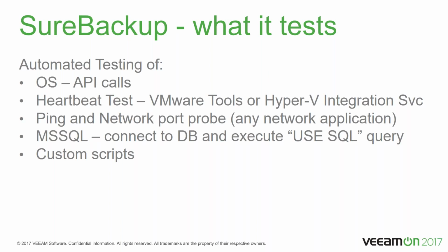Like we said before, ping and network probe. So you can say check this IP on the network. You can say check this specific port on that IP address. Any network application is going to use that. So it doesn't matter if it's Apache on port 80. It doesn't matter if it's Active Directory on 389, what have you, right?